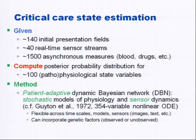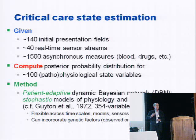Roughly there are about 100 state variables that you're interested in that describe various aspects of the pathophysiology that's going on in the patient, and we want to compute a distribution over those variables given all this data. And the methodology, I don't want to go into too much detail, but if you're interested, ask me afterwards. We have dynamic Bayesian network models that represent the physics of how patients and sensors operate.